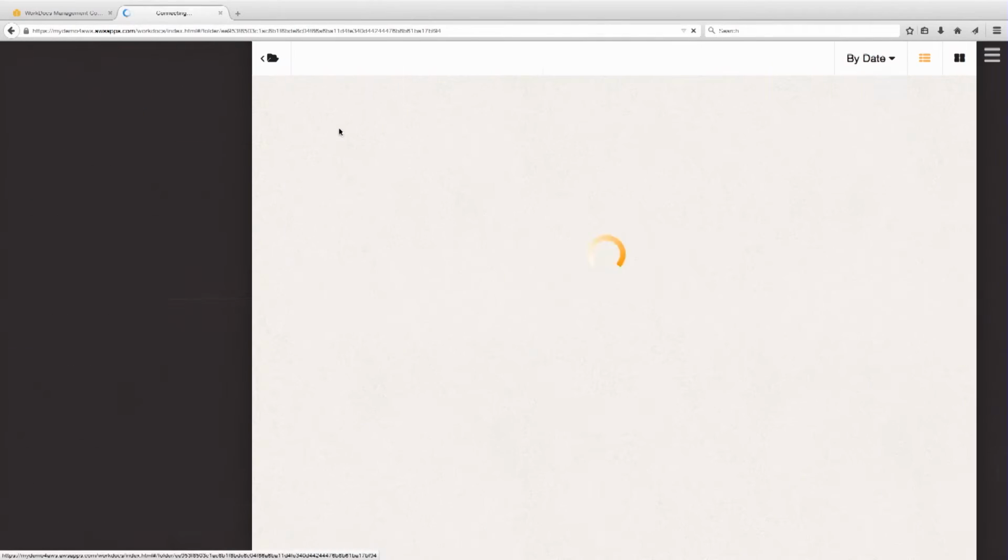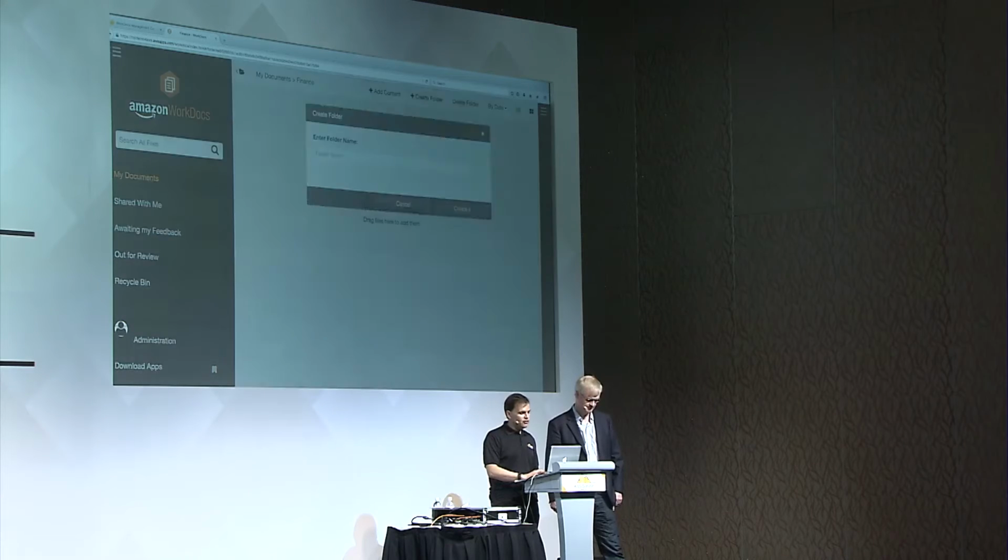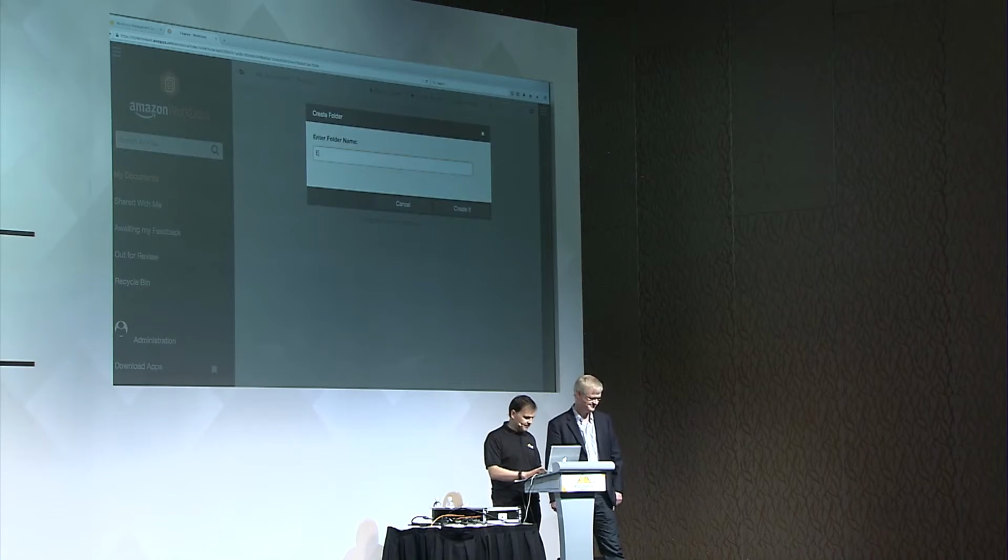What if I want to do something which is a little bit further into the directory structure? So my finance team have said, hey, you know what? I'd like every employee to submit their expense reports into a folder inside our share. OK, not a problem. We can simply create a new folder. This will be called Expenses.